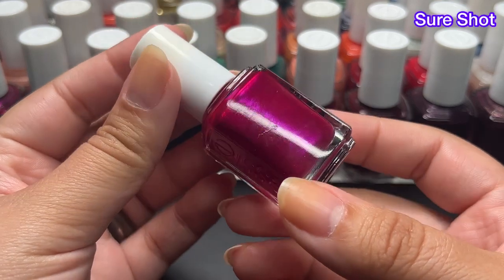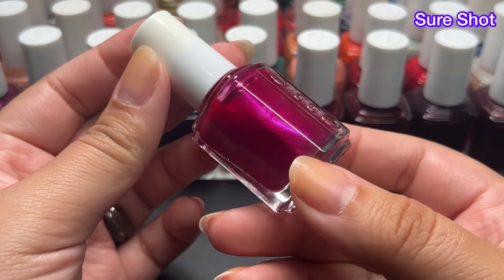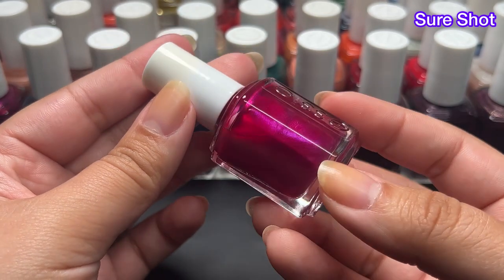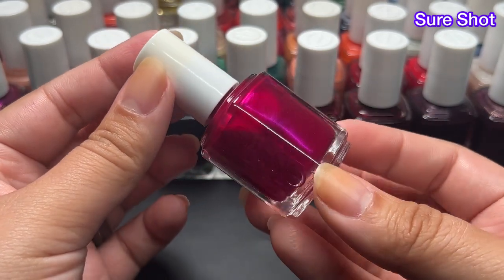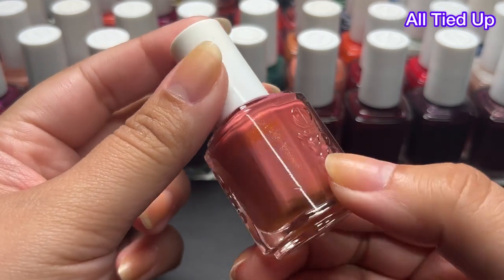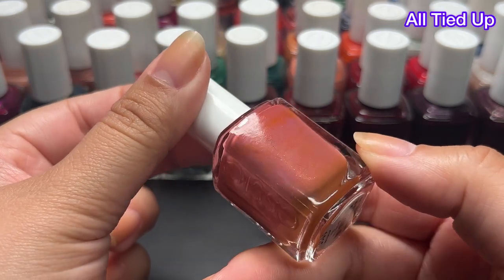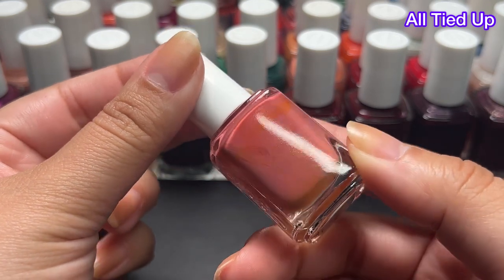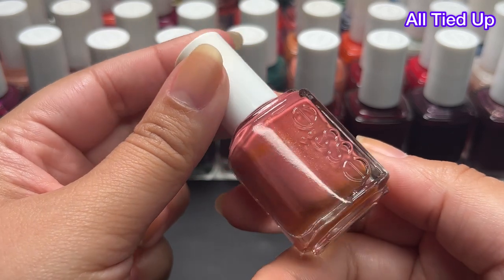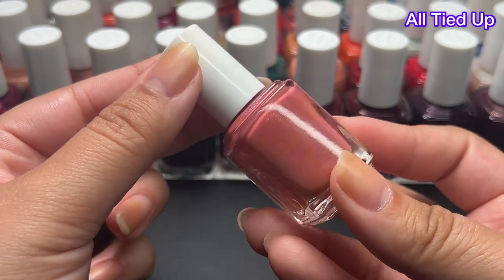Next up, we've got Sure Shot. I feel like we've seen a lot of these fuchsia colors from Essie. We're still going to be seeing quite a few of them in my collection. Next up, we've got All Tied Up. I really like this one because there's a gold shimmer, and I just really love the combination of this color and that gold shimmer. It's just really beautiful.